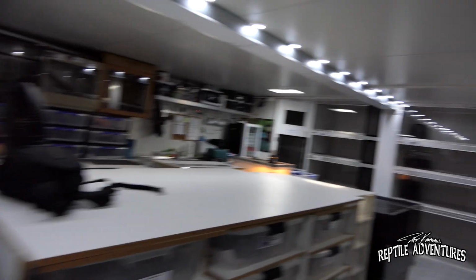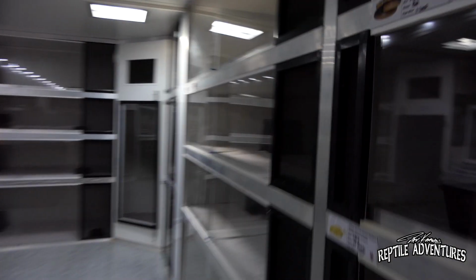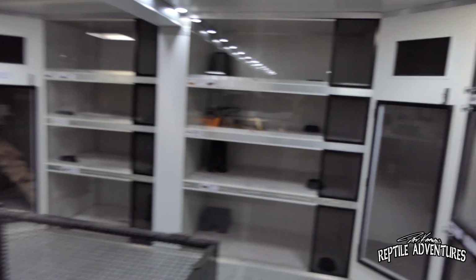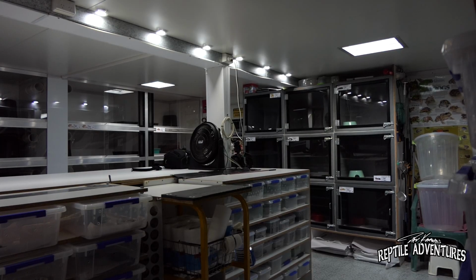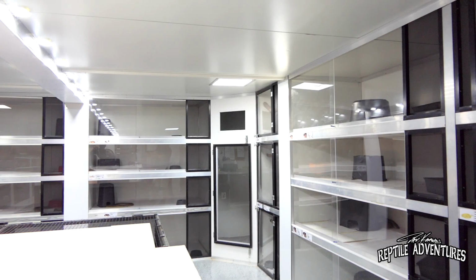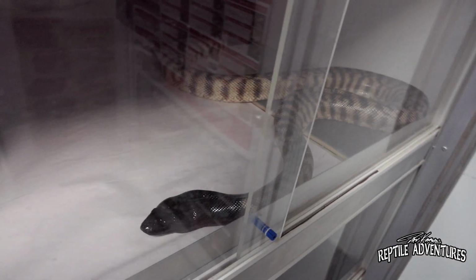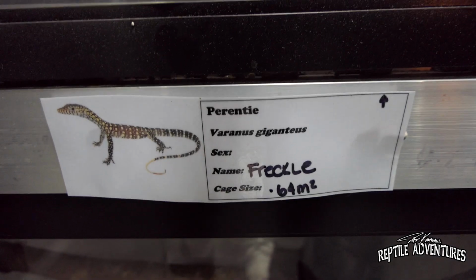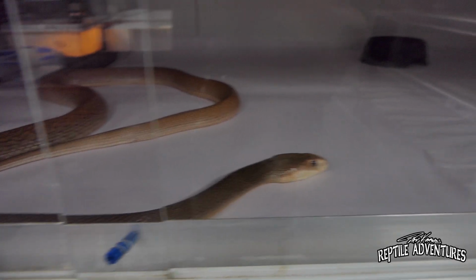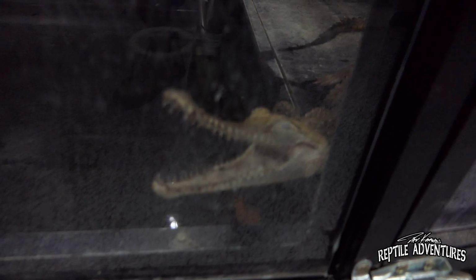Oh, look at this. This place is amazing. This is seriously one of the nicest herp facilities I've ever seen. I did not expect this when I came in here. Inland Taipan. Look at this freshie. A little cranky. Wow, this is fantastic, Scott.